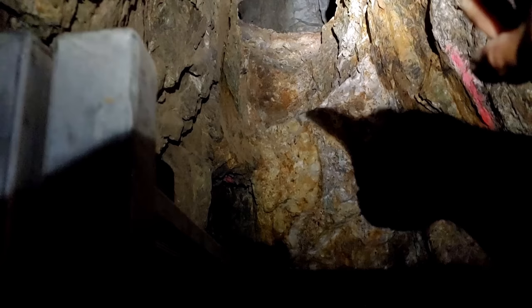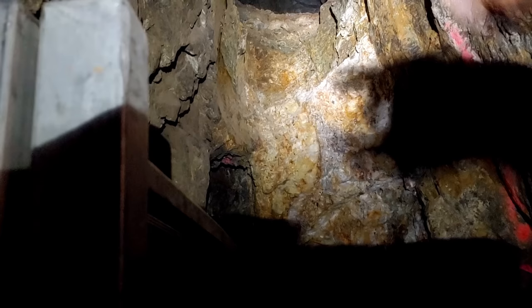And there's a level above me. And I think what happened is when they were putting in this level above me, their blasts shattered the quartz down about a foot into the floor of that upper level. And so it made it all real loose and it was super easy chipping.